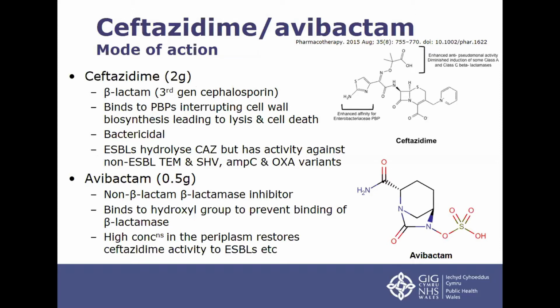...and binding proteins in the bacterial cell wall. And it does that with regards to the amine group here. So that's how it binds to the penicillin binding protein. And of course, once it's bound to the penicillin binding protein, it will cause lysis of the cell wall and eventually cell death. So this is a bactericidal drug. The hydroxyl group up here, this is what makes it active against Pseudomonas and also active against non-ESBL class A enzymes. So things like TEM-1 and TEM-2 and SHV-1, some OXAs, some AmpCs. But just as we well know, ESBLs hydrolyze ceftazidime by binding to that hydroxyl group.